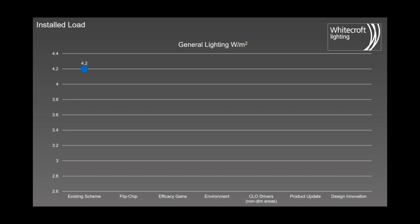But obviously we needed to benchmark and know where we stood in the first place, because we're going to offer a saving, we had to understand what we're doing. From a general lighting point of view, we were at 4.2 watts per meter squared. And this isn't per 100 lux, this is the actual watts per meter squared. This is probably still 2-3 times better than what would be required within Part L, for example. So we still had a good starting point to go from.